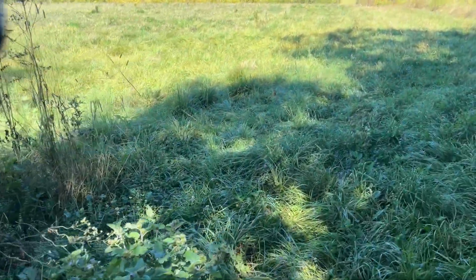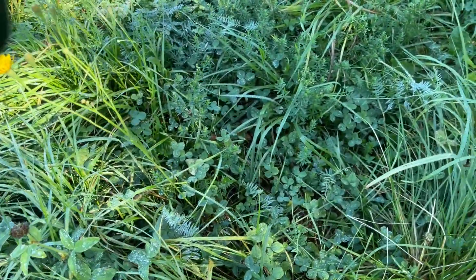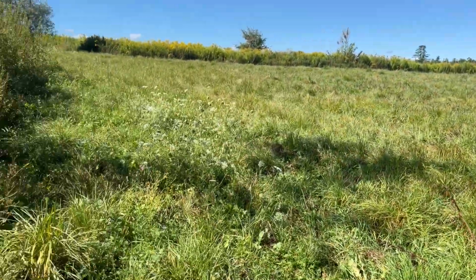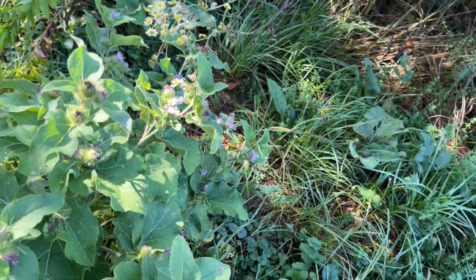This one not so much. A lot of it in those two fields. There's another one of those flowers. So someone please tell me what that is, whether or not it produces a honey flow in your area. We've got a lot of things. Thistle, bees love that.